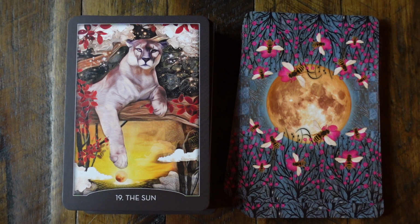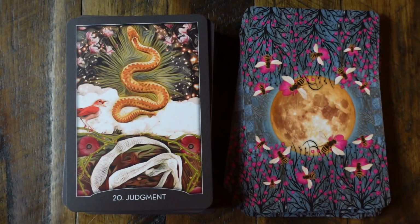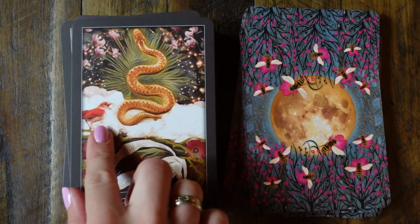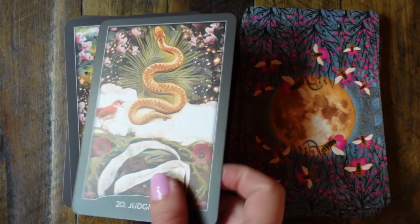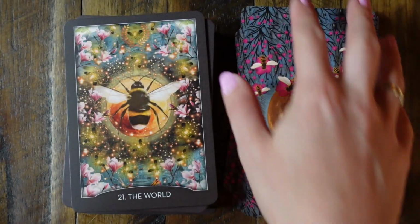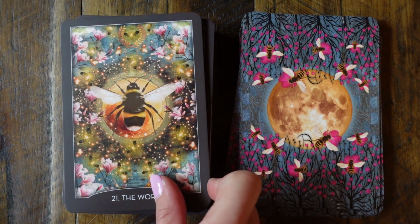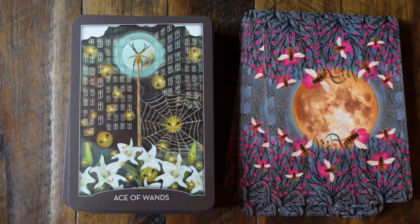The Sun. Judgment. This bird shows up in the For Hawks Tarot as well, I believe. I feel like those decks are going to work super cool together. Or these decks, I should say. And the World. With the honeybee. Ace of Wands.